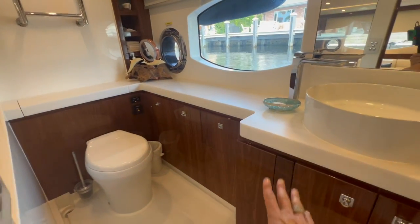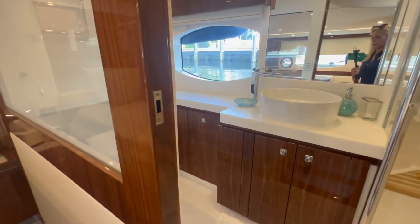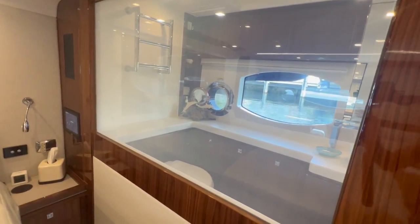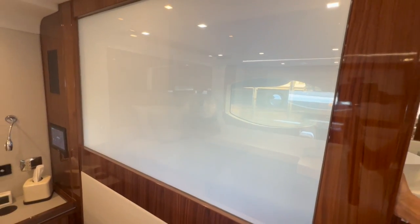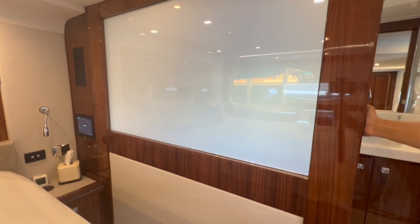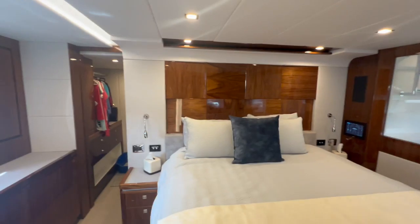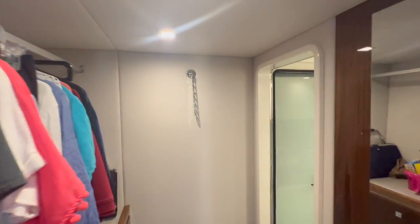Nice big head, tons of storage as well. It's another Riviera thing. You're never going to run out of storage or fridges. And of course that smart glass that I mentioned, at the touch of a button, if I can find the right button, there we go. Gives you the privacy glass. Boom.